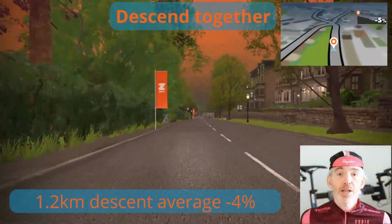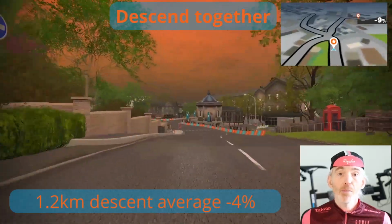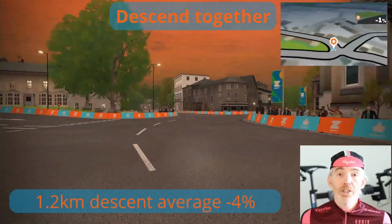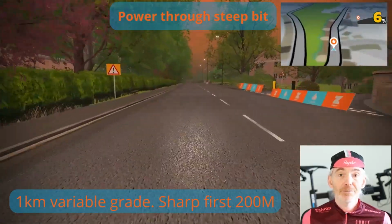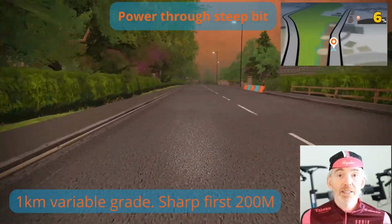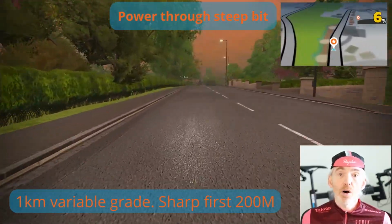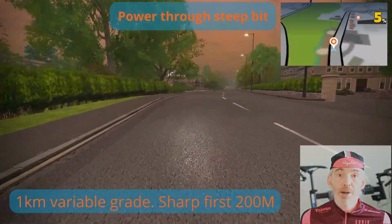The switch from downhill to uphill happens as you pass the Royal Pump Room. The Royal Pump Room is an old spa water pumping station, so remember to hydrate, everybody. Now, the trick with this section is that it starts really steep, but it eases off, and there's even a little bit of a downhill before you get to that sprint line.